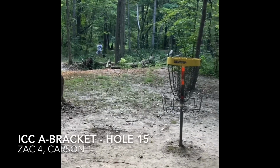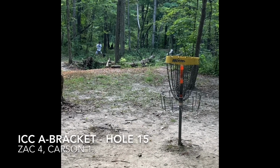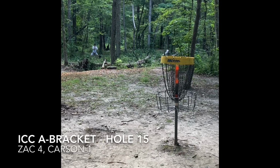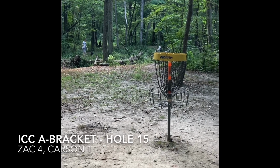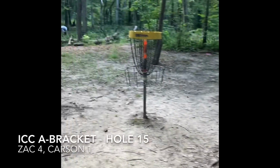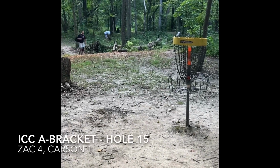So it looks like Carson does have a clear look at it. He should be doing a jump putt here. So watch him jump forward. There we go. That is a good run. That is a fantastic run, just short. He was about a foot or two short. That was a really good jump putt.